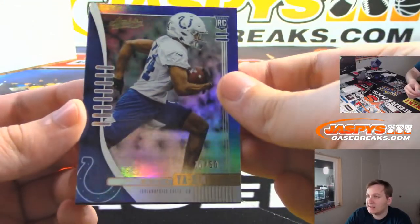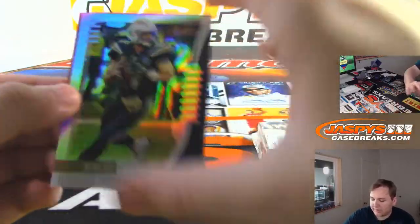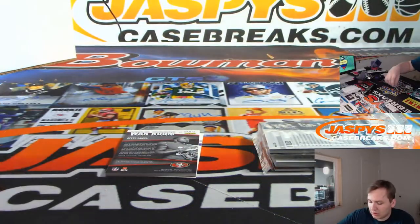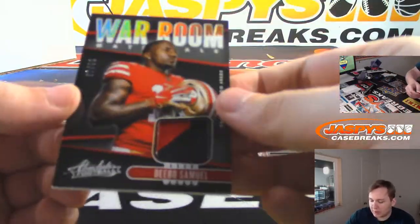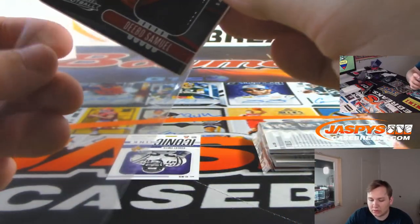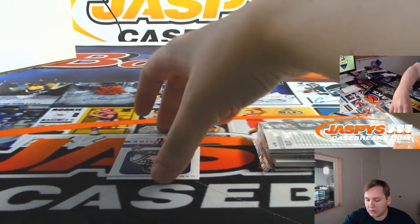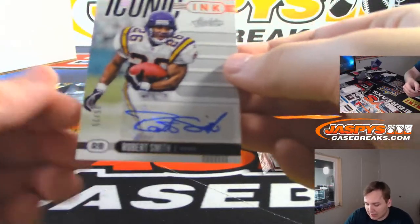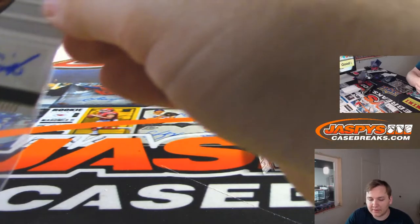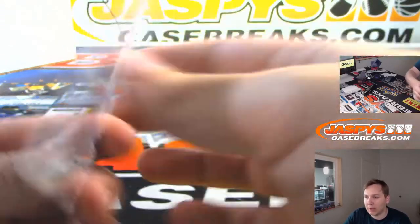All right, there's Rocky Sin to /50. Phillip Rivers, Red Zone, Alvin Kamara number /100. There is Debo number /99 for the 49ers. That is John S. And we have an iconic ink, Robert Smith, 25/25. Old school hit for the Vikings right there. That's Conrad. Throwback.